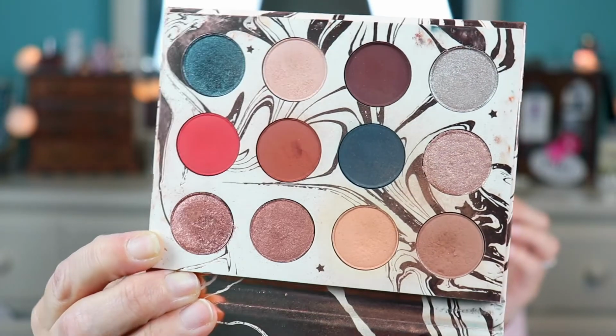The other collab that she did was her Dream Street palette, and this was another one that I use like on a daily basis. I absolutely love it. I just can't get enough of these two palettes. These are my everyday go-to palettes that I wear.